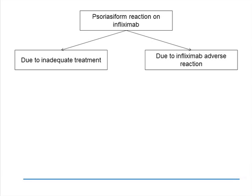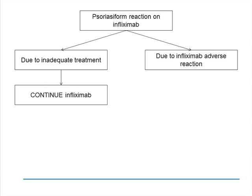If you see psoriasiform reactions while on infliximab or any other anti-TNF agent in patients who, let's say, have not had previous psoriasis, the question is, what do you do? Is it because of inadequate treatment, or is it because of infliximab adverse reaction? And if you go down the first path, if it's inadequately treated, meaning it's really a psoriasis diathesis, you would continue the infliximab.